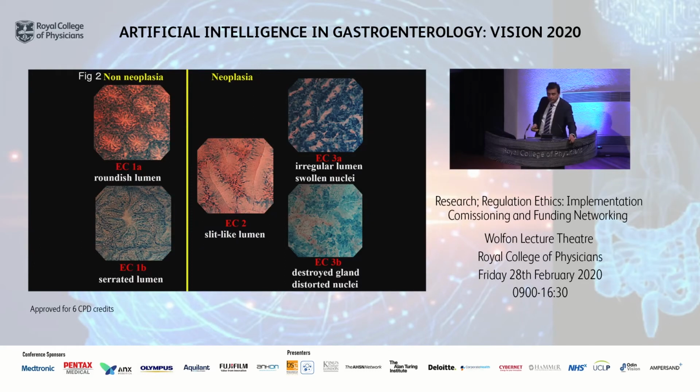The advantage is that the endocytoscope can give you real-time histology. Here you can see staining with both methylene blue and crystal violet. These are non-neoplastic areas; this is quite normal. This is serrated lumen. You can see slit-like lumen in tubular adenoma, and the lumen itself is slightly irregular, but the nuclei are quite swollen, which you might see in early submucosal invasion. And this is quite destroyed glands, which you might see in deep submucosal invasion indeed.